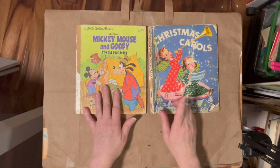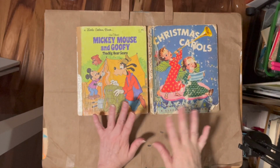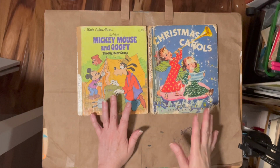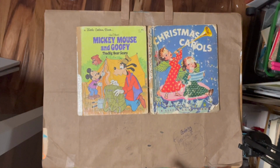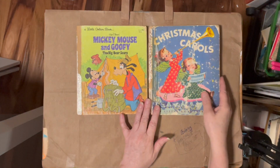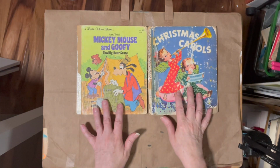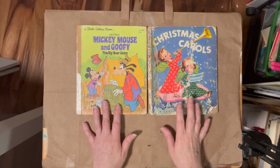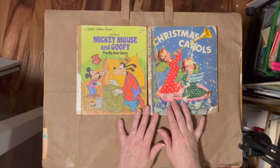I would normally pick if the covers are nice. These covers aren't, so I would cover these. But if they're nice, I might use the original cover because they're cute. So that's how I decide if I'm going to cover it or not: how they look, their condition, but also if it matches the overall theme of what the journal is going to be about.